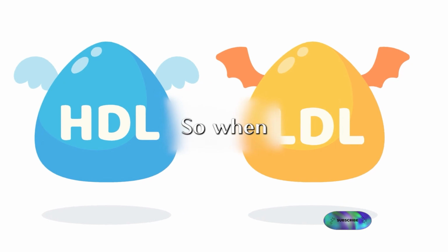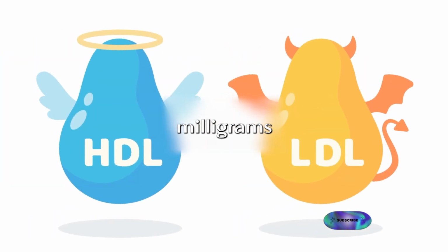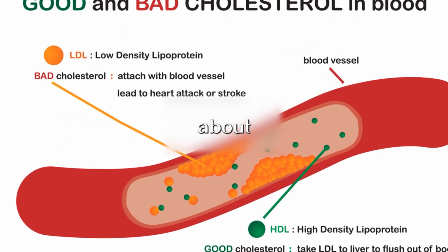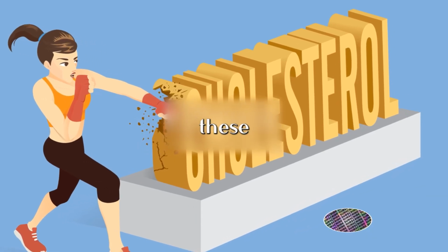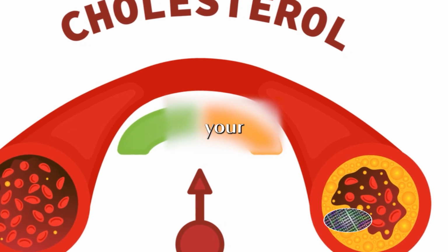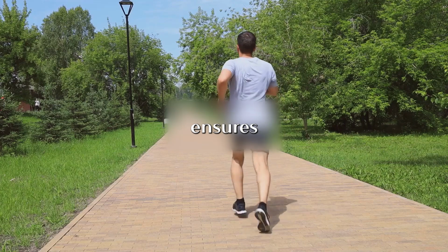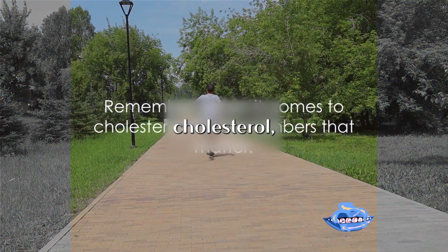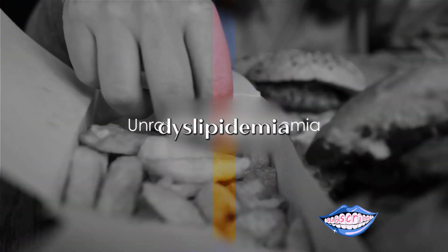This is why having a high level of LDL or a low level of HDL can increase your risk of heart disease. So when we say your total cholesterol should be below 150 milligrams per deciliter, it's not just about the total amount. It's also about the balance between HDL and LDL. Maintaining these ideal levels is vital for your overall health. It helps keep your blood flowing freely, reduces the risk of heart disease, and ensures your body cells function properly. Remember, when it comes to cholesterol, it's the numbers that matter. Now, let's delve into the world of dyslipidemia.